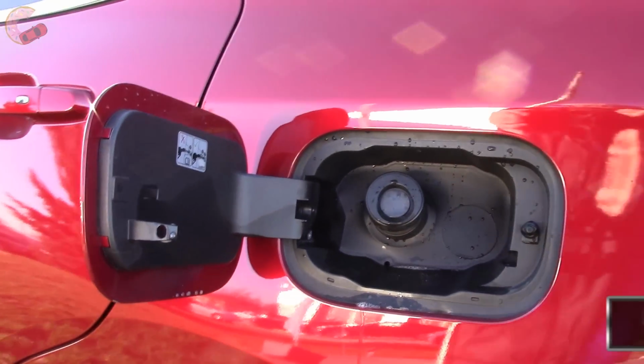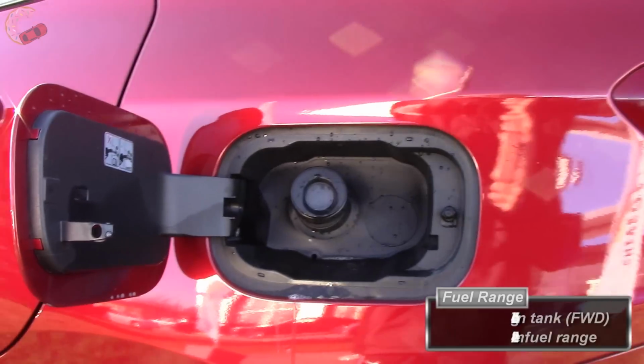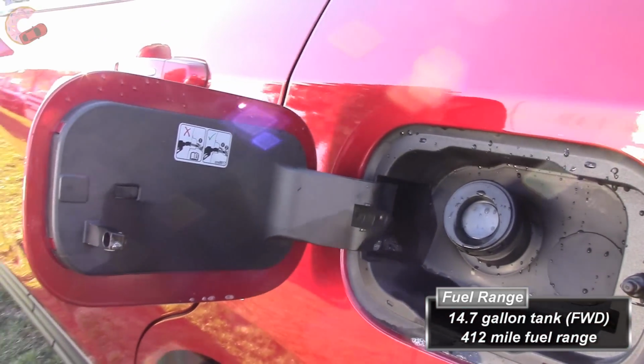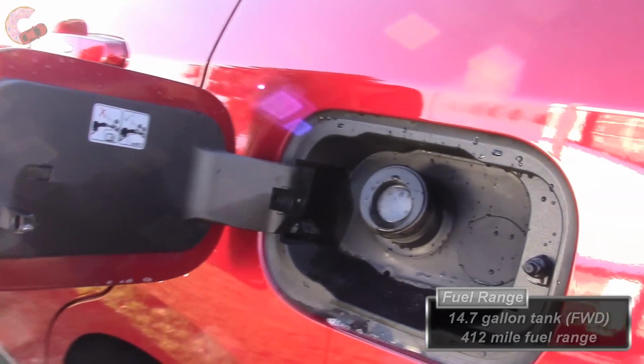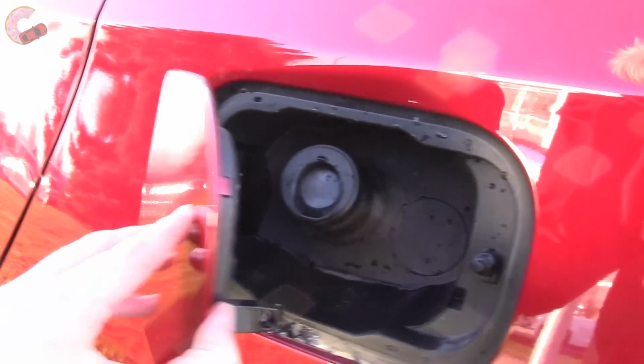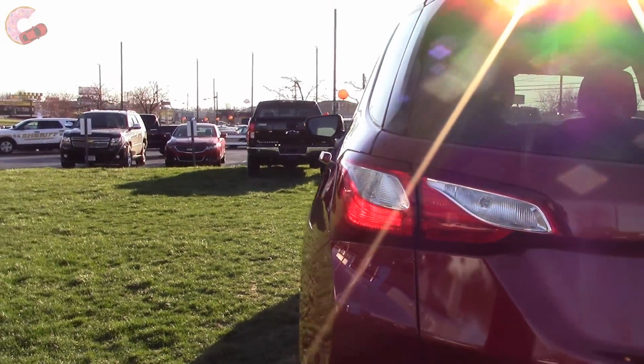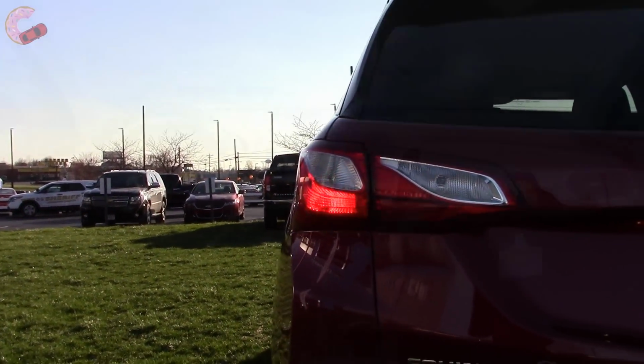The front-wheel drive gas Equinox gets a 14.7 gallon fuel tank, which is good for 412 miles. And it uses regular unleaded fuel, of course. Now let's hop inside and see the huge changes in there.